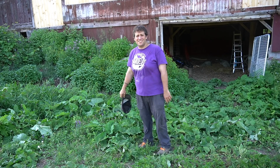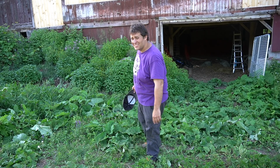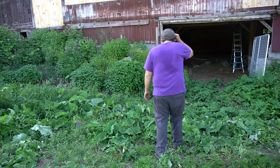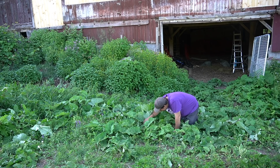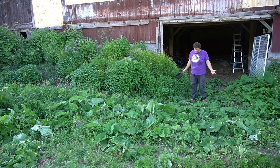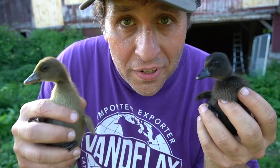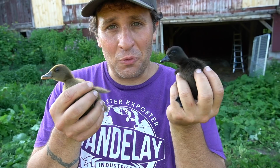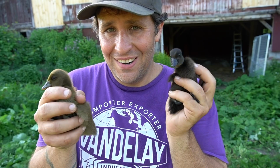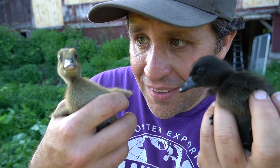Well, this is embarrassing. I think I lost him somewhere in this patch of weeds. Here, ducklings, ducklings, ducklings. Phew, crisis averted. So these ducklings are about 3 days old at this point, and I'm starting to let them run outside a little bit, get some fresh air. And I really thought I lost them in that patch of weeds there. But everybody's A-okay. Isn't that right, guys?